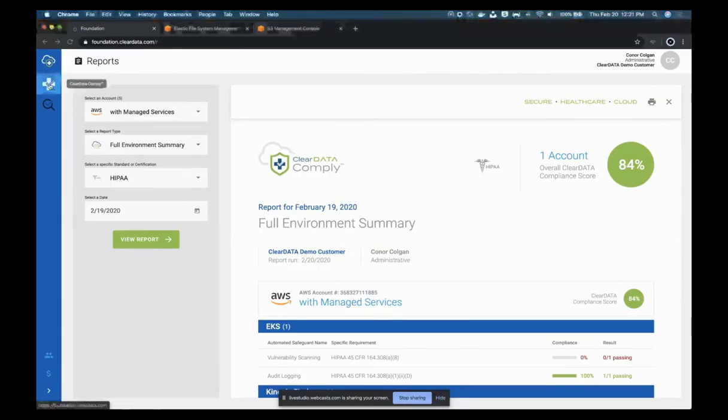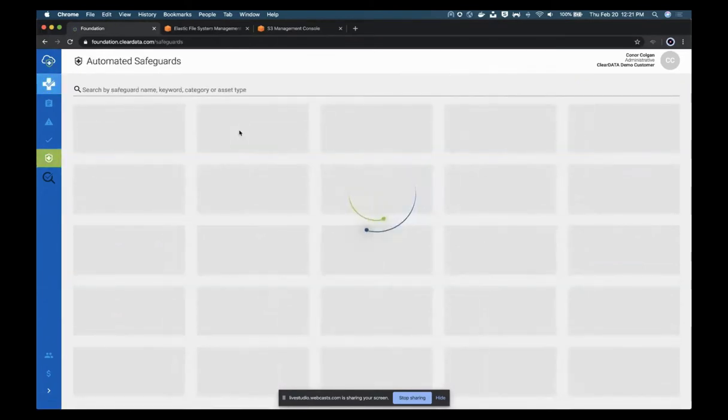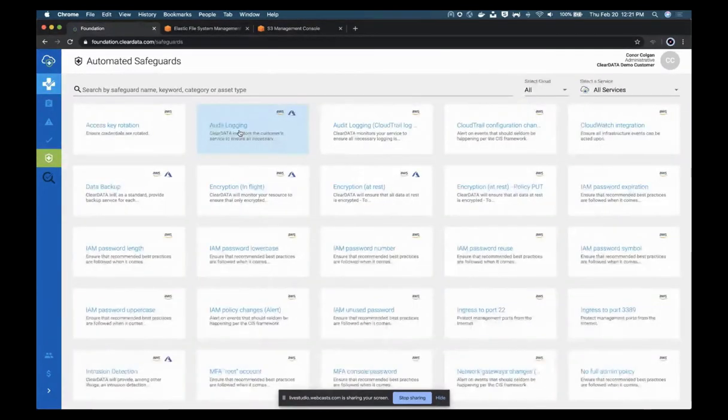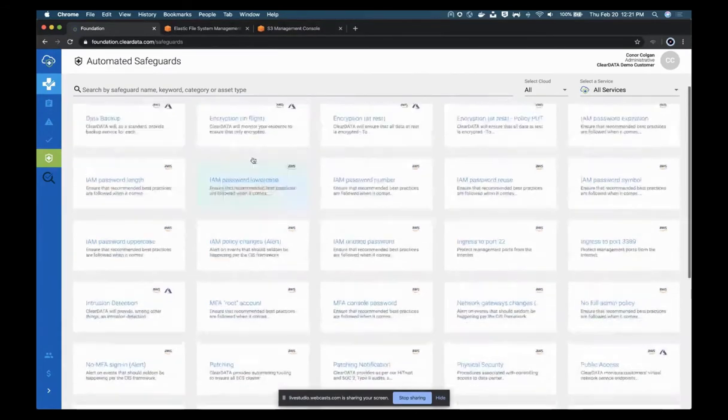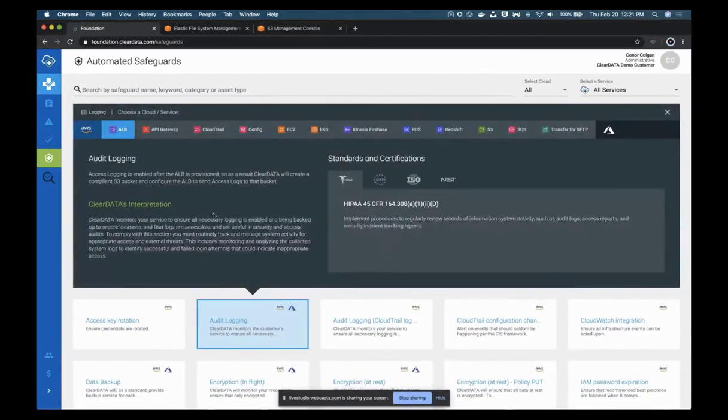Now, how do you take that data and make it meaningful for the people you want to talk to? You're able to prove that you are compliant, but what does that compliance mean in the cloud? Well, we give you that information underneath what we call automated safeguards. An automated safeguard is a technical control that maps a healthcare standard to a cloud service. And here's a list of all of our automated safeguards and what they apply to. For the example, I'll look at audit logging.